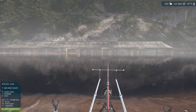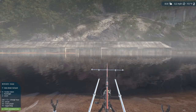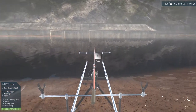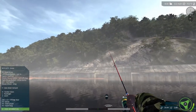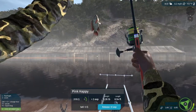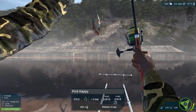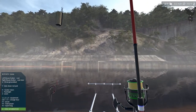I want that slow draw down. That's a take. Oh god, where's that bloody egg on there? Come on. It's a bit difficult to get this. Ah, we got a pink happy again. Okay, let's sell that. Let's pack this up and go down the river, I think.